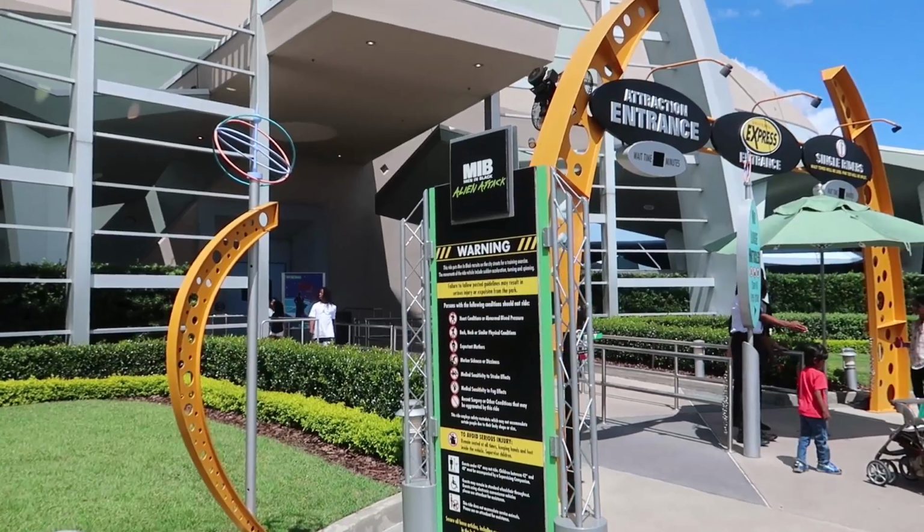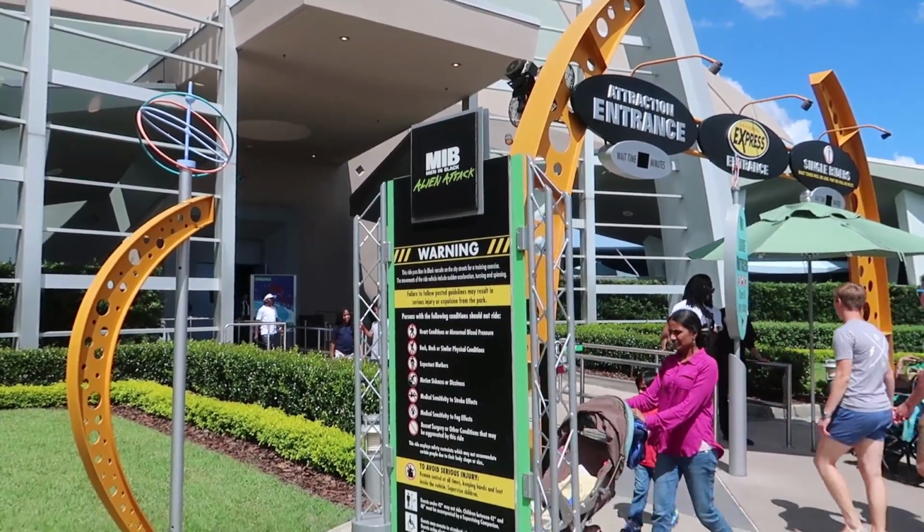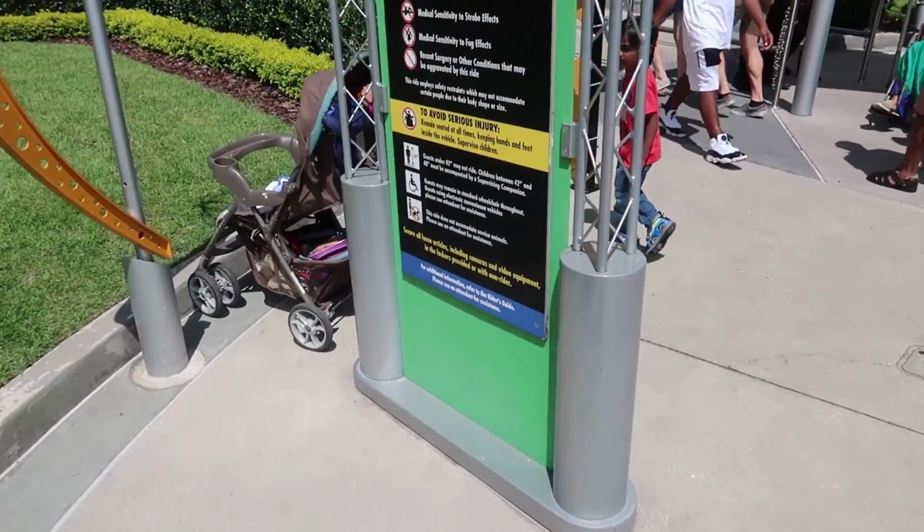This sign is really bothering me. Has it always been here? I'm losing my mind, I feel like. It looks like it's been out for a while, but I haven't ever seen it.